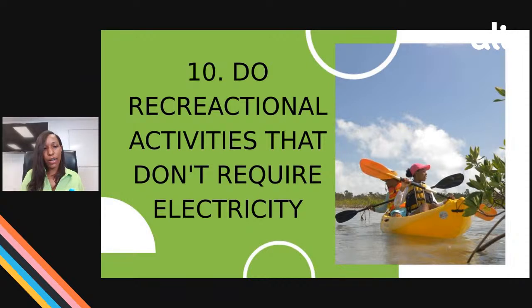And number 10, my last environmentally sustainable lifestyle tip is do recreational activities that don't require electricity. In this photo, somebody is kayaking at one of our national parks. Our national parks are great for recreational activities like kayaking and bird watching that don't require using electricity, or even looking at plants, sniffing the plants, looking at the animals that live there. But you can also ride a bike, go jogging, play volleyball. There are so many different activities that you can do to still have fun that don't require electricity.